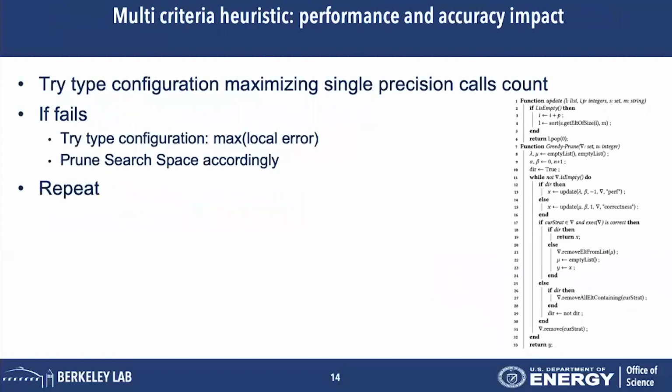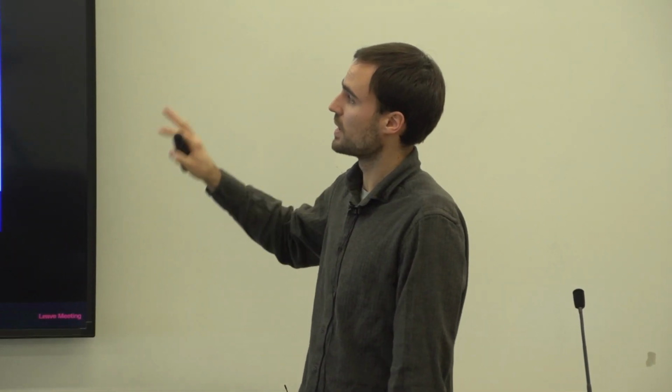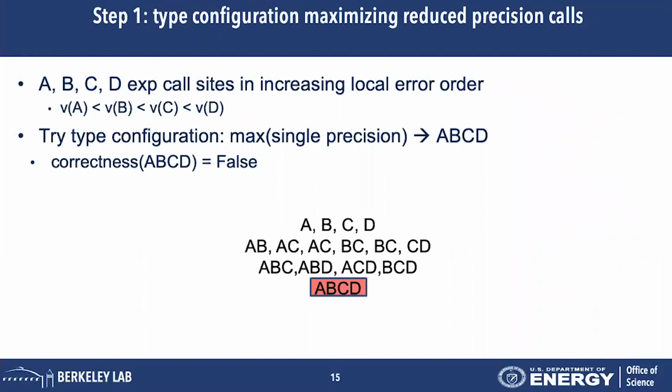So here is our heuristic. I will then detail it on a simple example. But just basically what it does is it tries a type configuration to maximize the number of calls you do in single precision. And then, if it doesn't work, it tries a configuration that maximizes the local error in order to reduce the search space. So with an example, it's maybe more clear. Here we have 4 call sites, A, B, C, and D, with increasing local error order. That means that D has more local error than C, than B, than A. And here are the different type configurations.